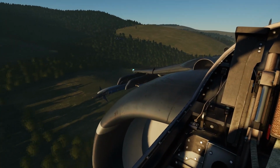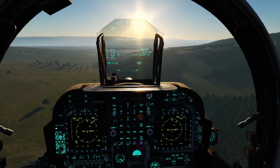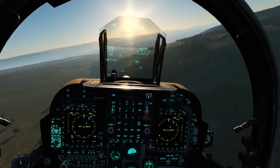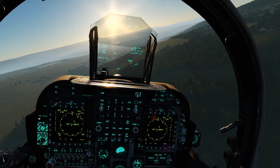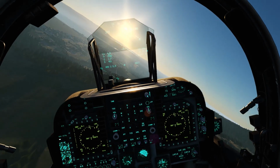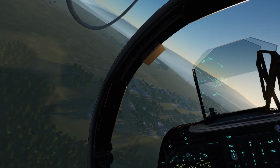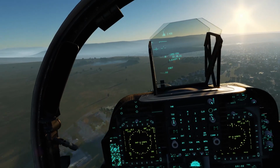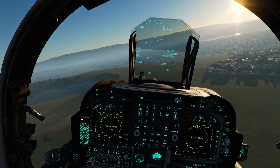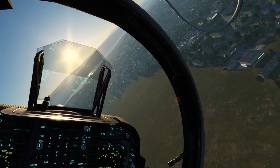Coming down out of the mountains, out towards Tbilisi, and we're getting close to Vaziani. There's the large city of Tbilisi. And I think this is actually my first time flying over Tbilisi in 2.5. Sure is cool.